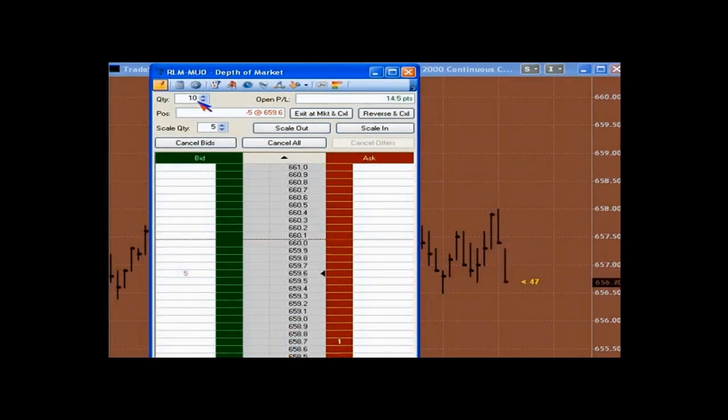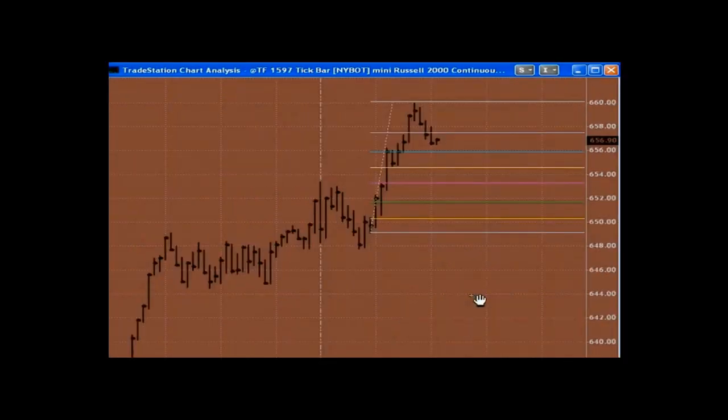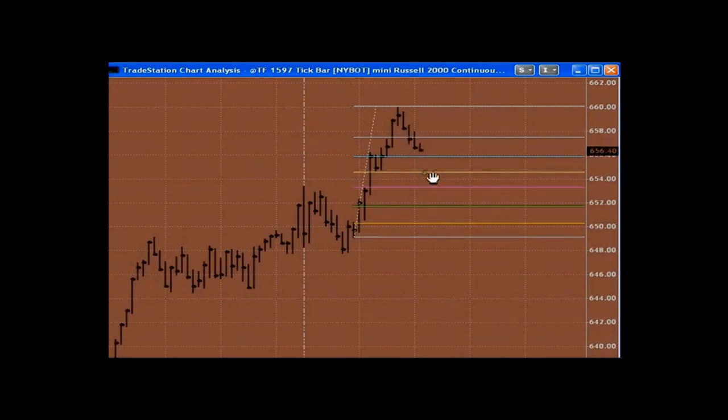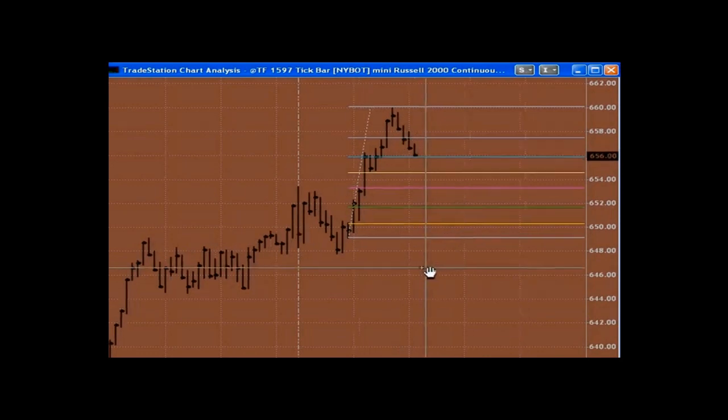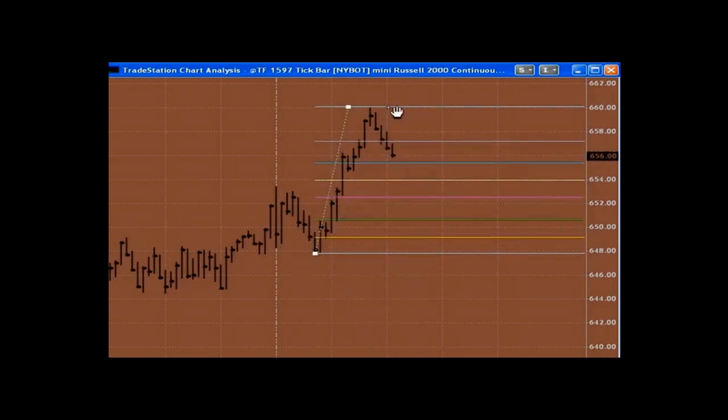We originally started with 10 contracts. We covered half, so now we got half, and now we have a boundary of plus a few ticks. What we are looking for now is to see if this market would come to this point. Now this is just an intermediate run coming to this point here to begin with. A 23% Fibonacci retracement is a place where the market could go for another deep retracement. That's the reason why we took half.